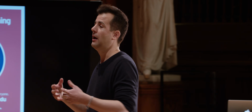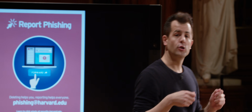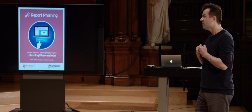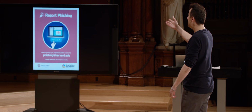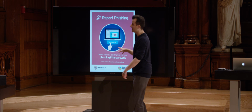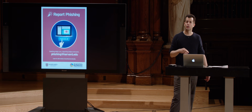And sometimes it will start with a preamble explaining how they're doing this as standard security practice, or they say that something has been hacked and we need you to change your password. It doesn't even matter what the story is. The point is they're trying to fish and reel you in and trick you into giving them information that they really shouldn't have. And so this is so rampant lately at Harvard that there are posters all over campus encouraging people to report phishing attacks so that at the network level and the email servers, these kinds of attacks can hopefully be filtered out.